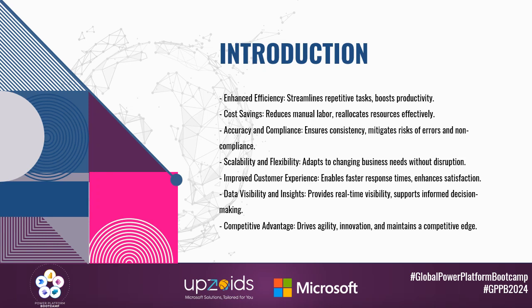Another need is related to cost savings. Automation eliminates the need for manual labor, resulting in significant cost savings for organizations. By reducing the time and resources required to complete specific tasks, companies can allocate their resources more efficiently and invest in other areas of their businesses. We also need to improve accuracy and compliance. Manual processes are prone to errors, which can lead to costly mistakes and compliance issues. Workflow automation ensures consistency and accuracy in executing tasks, helping organizations maintain regulatory compliance and reduce the risk of errors or non-compliance penalties.